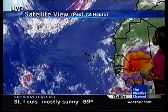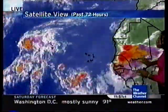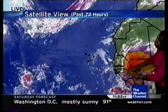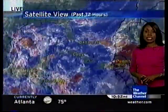Here's a closer look off the coast of Africa, and again, we have our area of low pressure here, but take a look at this as we'll continue to monitor this wave as it emerges off the coast of Africa and into the Atlantic.